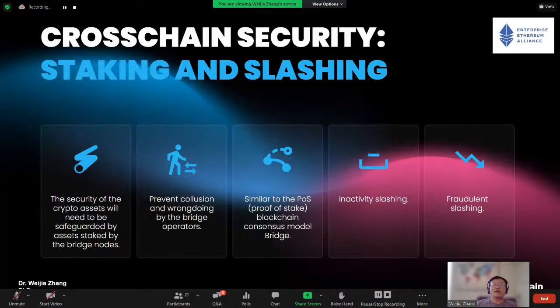And then staking and slashing is a safety measure where the bridge operators need to put some stake through a smart contract to ensure that they will not do something wrong, to prevent collusion, right? And this is similar to POS, proof of stake. It's the proof of stake for bridges.